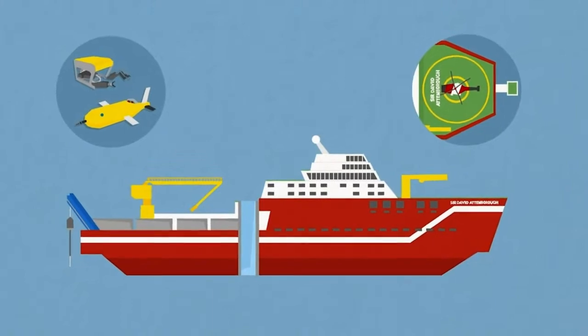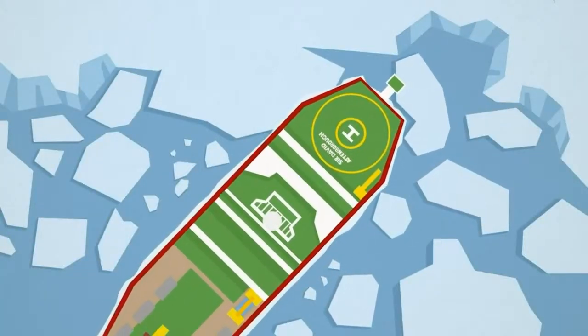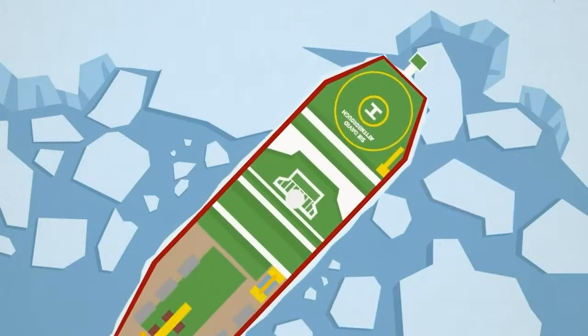So what we've got is a vessel that can take lots of people, can deploy instruments from various different points in different ways, can go into the ice, can take the moon pool that enables us to put equipment into the water, even when we've got ice all surrounding the vessel.